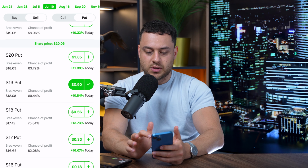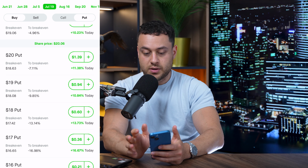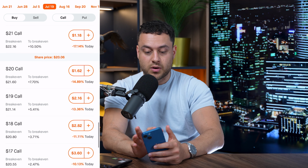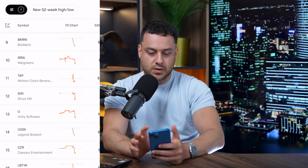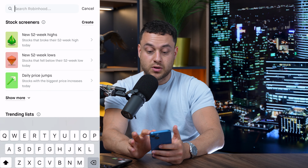And if you want to get out of this, you click out of it and then you go to buy call, for example. I do like buying call options before earnings. They could be really good. You can buy a call option here. All right. So now let's get out of this screener tool. The screener tool is really, really good.